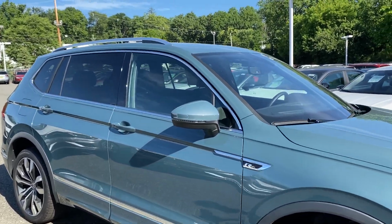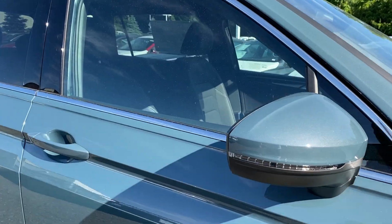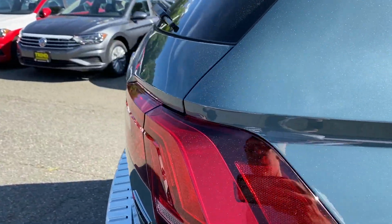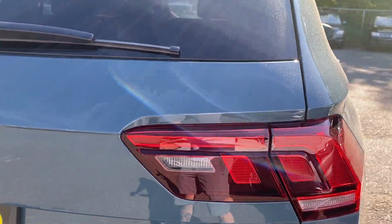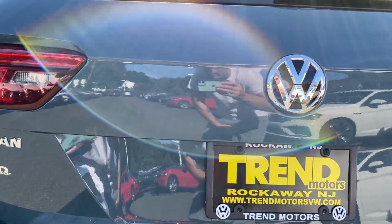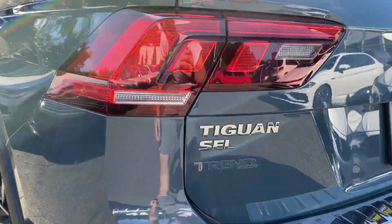You got power folding side view mirrors there. The color really just pops. LED taillights. This is a 4MOTION all-wheel drive. It's a 2-liter turbo as well.